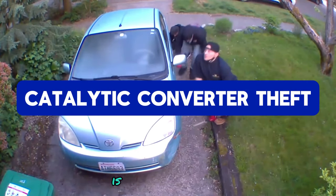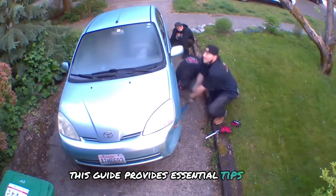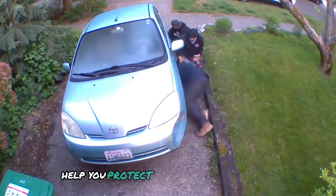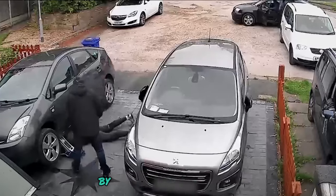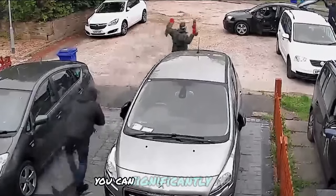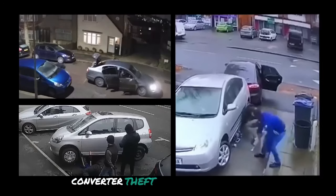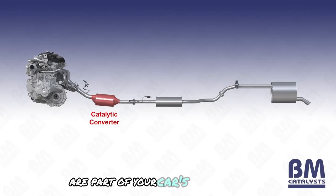Catalytic converter theft is a growing concern for car owners worldwide. This guide provides essential tips and strategies to help you protect your vehicle from this type of crime. By understanding the risks and implementing effective security measures, you can significantly reduce the likelihood of becoming a victim of catalytic converter theft. Catalytic converters are part of your car's exhaust system.